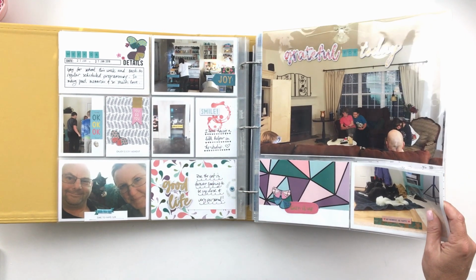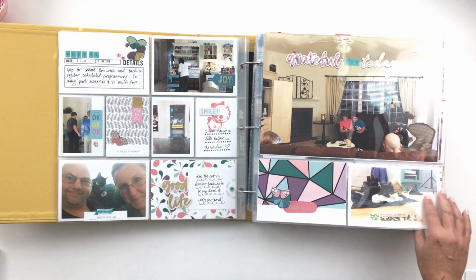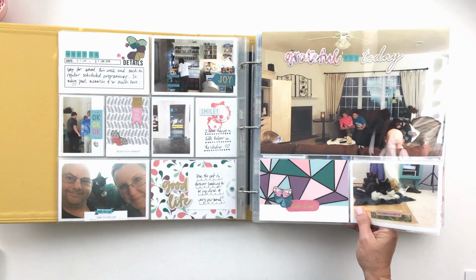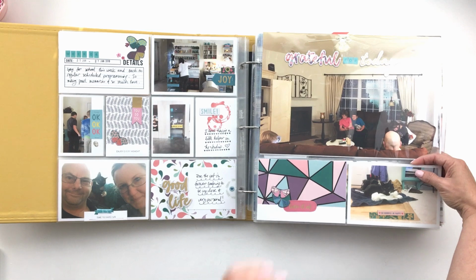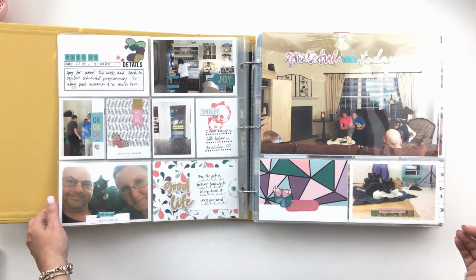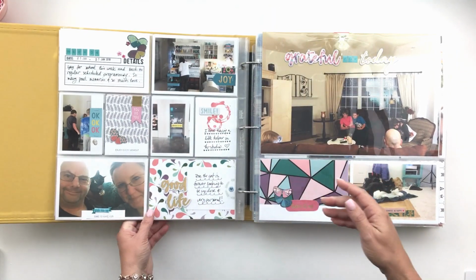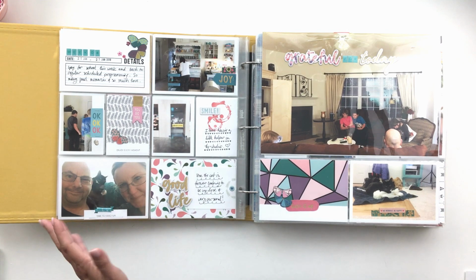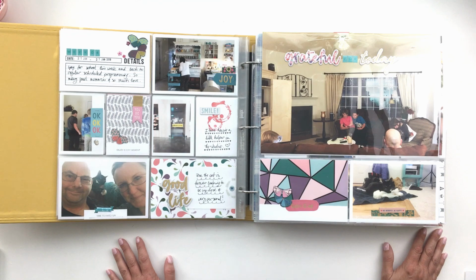In fact, I've come to like the 12x12 page protectors from We Are Memory Keepers better than the Becky Higgins 12x12. And one of the reasons is because I use a lot of We Are Memory Keepers albums. Anyway, this album is We Are Memory Keepers, and so they come with them, and then you just order another pack, and they're all consistent for the 12x12 page protectors.